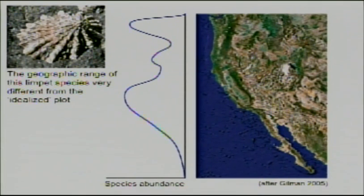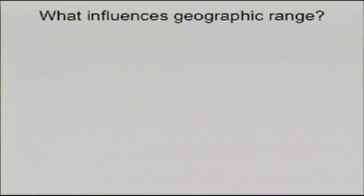So this just points out that nature is a little bit more complicated than the simple models we create in trying to understand it. Okay, the next thing is to just briefly talk about what influences the range of a species.